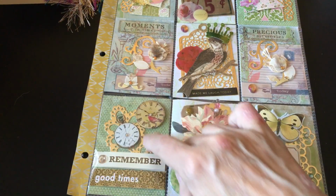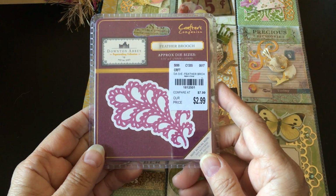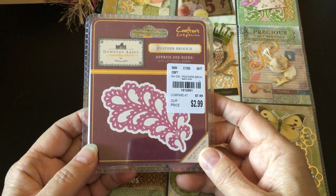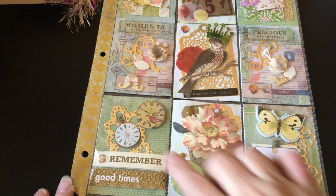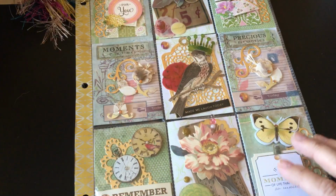This plume in the background comes from another one of the Downton Abbey dies. That's the feather brooch, I think they called it. And I got that at Tuesday Morning. And again, all this gold stuff is out of that Dollar Tree poster paper.